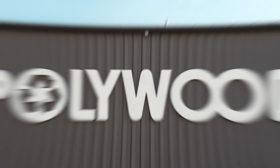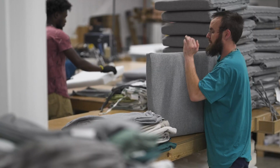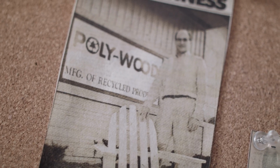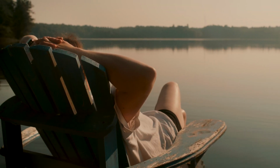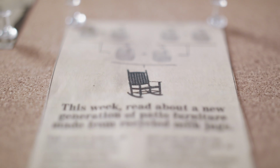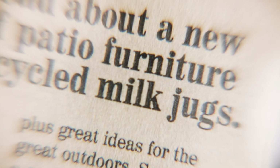POLYWOOD is a classic entrepreneur's story. It started in a garage. Our founder and current CEO saw plastic that needed to be recycled, and he saw Adirondack chairs. He put two and two together, and he built the first Adirondack chair from recycled milk jugs.